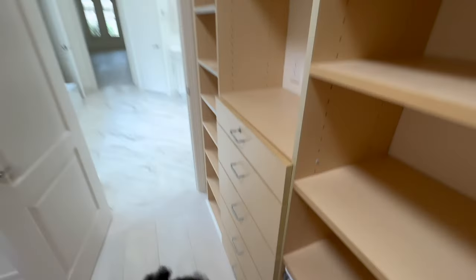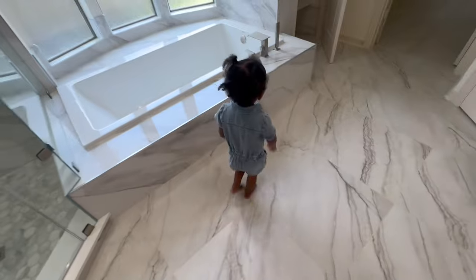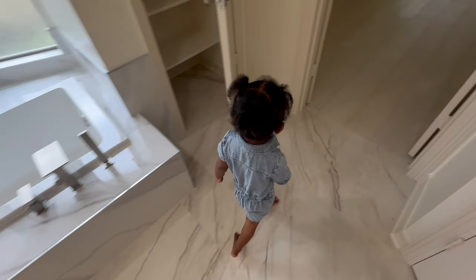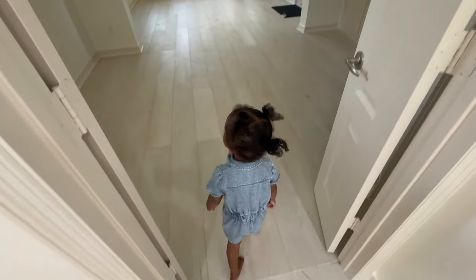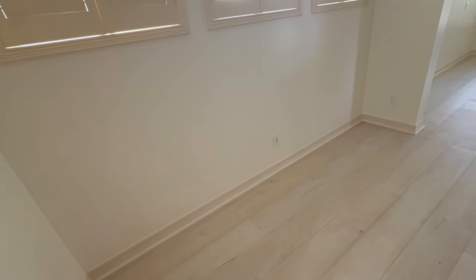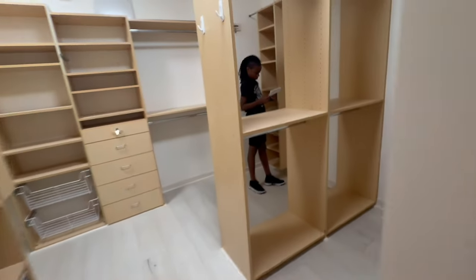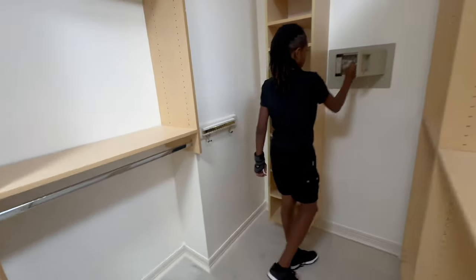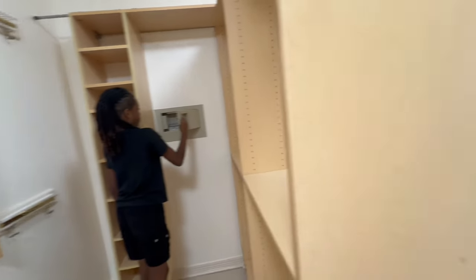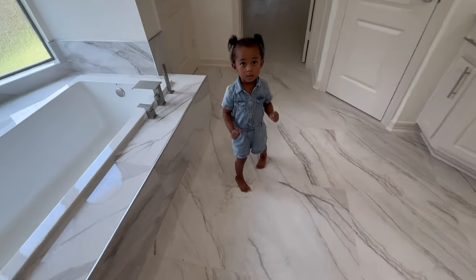What's this? Look at me. You like this house, Mina? Mina, you like this house? You want to live here? You want to live here? Or stay? What'd you say? Let me hear you. Where? Here. Oh, wow. That's hard. This is my house.